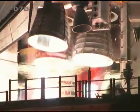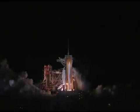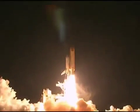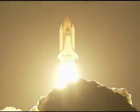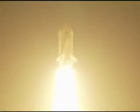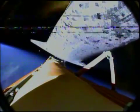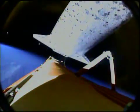At 6:21 a.m. Eastern on April 5, 2010, Discovery roared off the launch pad. Liftoff of Discovery, blazing a trail to scientific discoveries aboard Space Station. Within minutes, the twin solid rocket boosters and external fuel tank fell away as the shuttle attained orbit.